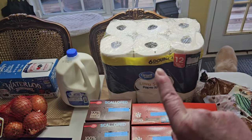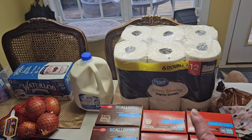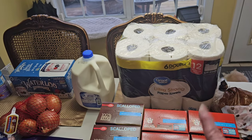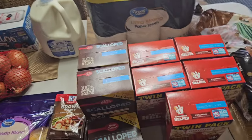And back there, we are out in the pantry of paper towels, and that's a no-no because we go through a lot of paper towels. We have pets. There are many messes. We use a lot of paper towels. So getting down into the goods here.